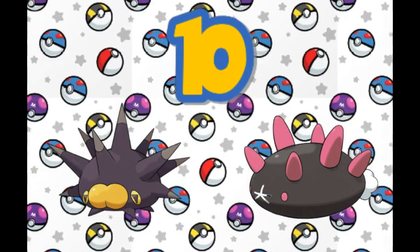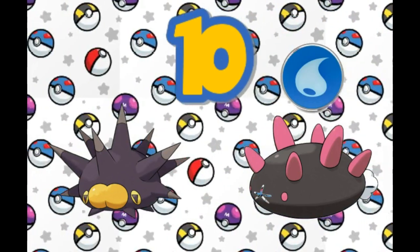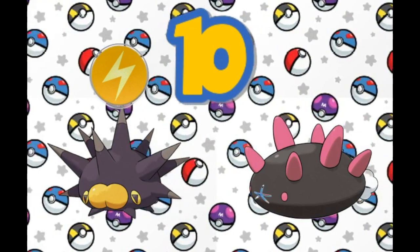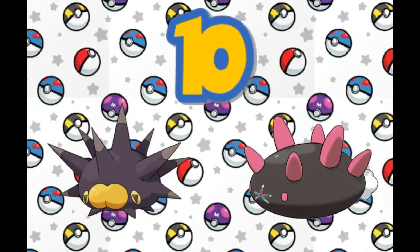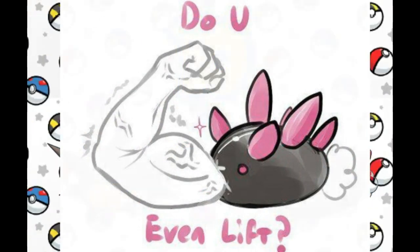The only real difference here is the typing of the two, Pyukumuku being a water type, and Pincurchin being only an electric type. Pyukumuku also varies from Pincurchin in that it can use its organs as a fist, which Pincurchin cannot do, but from the looks of it, they look pretty similar.